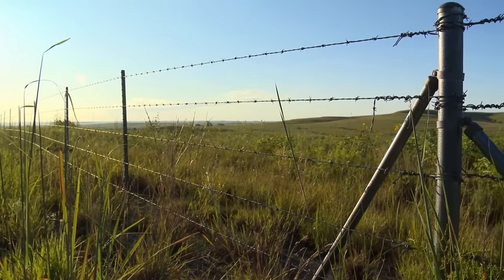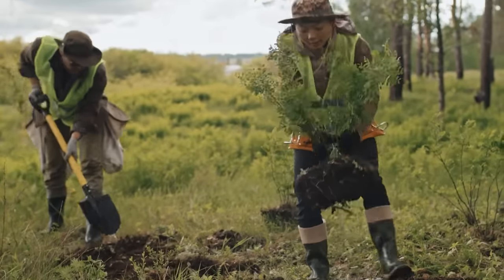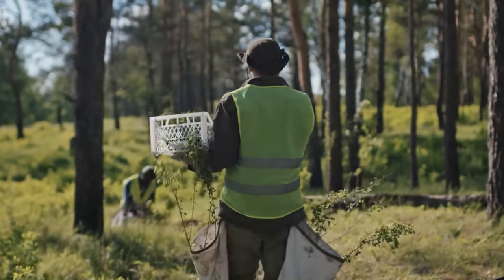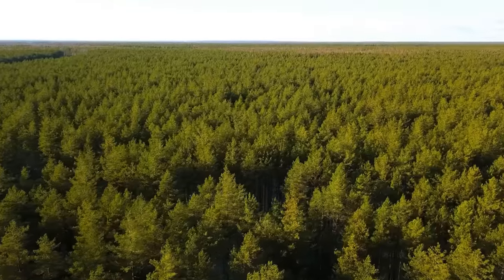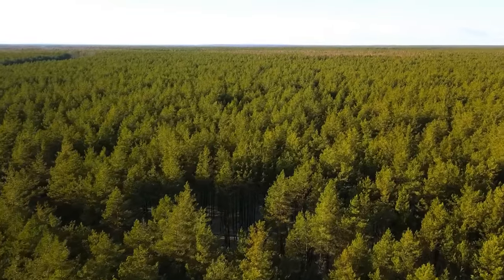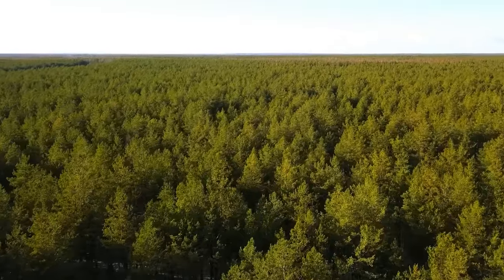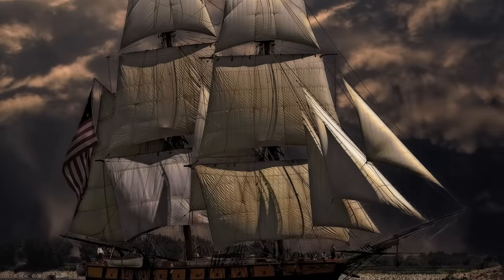But the land didn't take well to being built on, and after a lot of erosion, the Navy hired a forester to reforest it and take care of it in the 50s. Over time, one forester in Crane became a whole forestry and natural resources program that had the Navy managing trees, etc. in several timber forests. And of these, Crane became the most profitable and sustainable, so you can put that up on the list of worthwhile things about Indiana. So back to the USS Constitution.